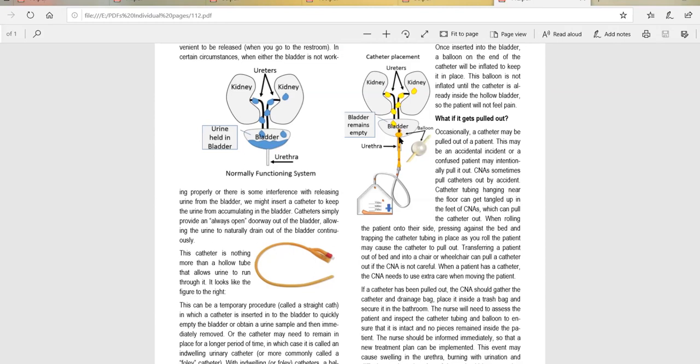Once we get that catheter in place, we use water to fill up a balloon on the end of the catheter. You can't see the balloon here. Think of it like a tube in a tube. It's only when it's inflated with water will it puff up like that. That sits at the bottom of the bladder and it acts kind of like a doorstop. It keeps that catheter from sliding out. Otherwise, there's nothing to stop that catheter from just sliding right out.